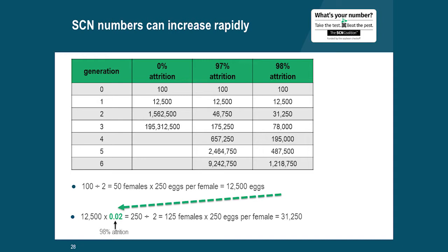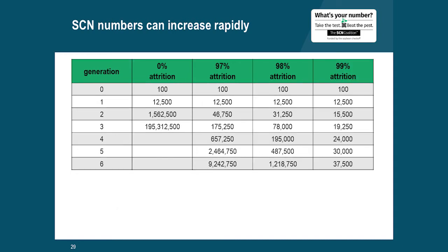And then if that's still too high, which I think it is still too high, finally, 99% attrition. So even with 99% of the population not making it to adulthood, 100 eggs can become 37,000 eggs in 6 generations. So that should give you some feel for the reproductive capability of soybean cyst nematode.